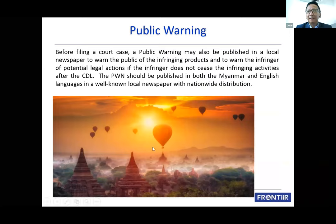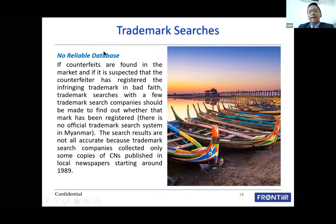So what is happening right now? Before filing a court case, you must remember that a public warning should be published also. A public warning may be published in a local newspaper to warn the public of the infringing products and to warn the infringer of potential legal actions if the infringer does not cease the infringing activities. The public warning should be published in both English and in Myanmar language in a newspaper of nationwide distribution.